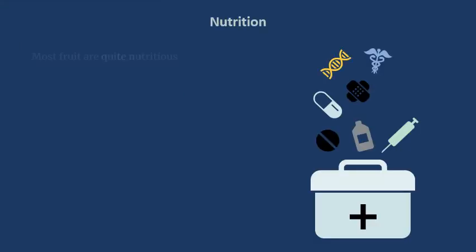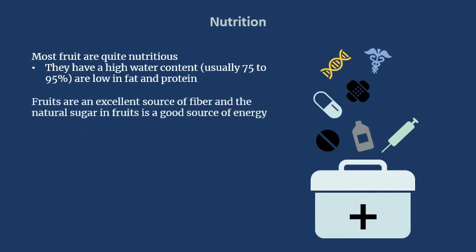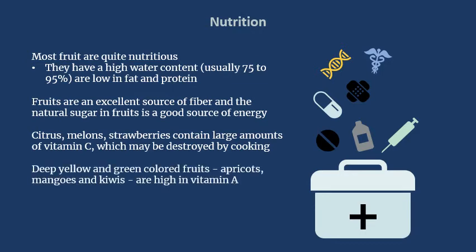Most fruits are quite nutritious. They have a high water content, usually 75 to 95%, and are low in fat and proteins. Fruits are an excellent source of fiber, and natural sugars in fruits are a good source of energy. Citruses, melons, and strawberries all contain large amounts of vitamin C, which may be destroyed by cooking. And deep yellow and green colored fruits like apricots, mangoes, and kiwis are high in vitamin A for good eyesight.